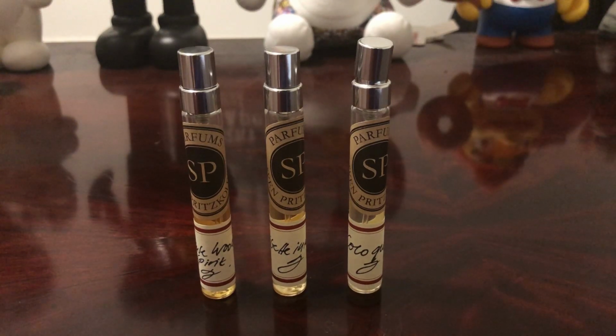And this is really wearable. It's really nice. It's just great, and it's super strong. I feel like 2 sprays of this for fall, winter, dressed up for a nice family dinner at a house, with a flannel on and jeans. This is a perfect scent for that, or even at night, really good. So I highly recommend checking this one out.